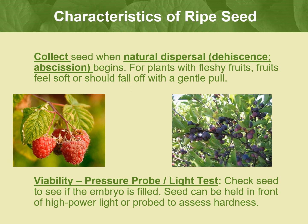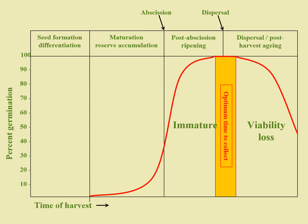A light test can also be useful. Hold the seed in front of a high-powered light to assess if an embryo is there. A good seed would show up with a dark spot, the embryo, and an empty seed would have nothing. You will likely be given an estimate for when your species will be ripe based on previous observations or literature, but it may not be accurate for a given year.